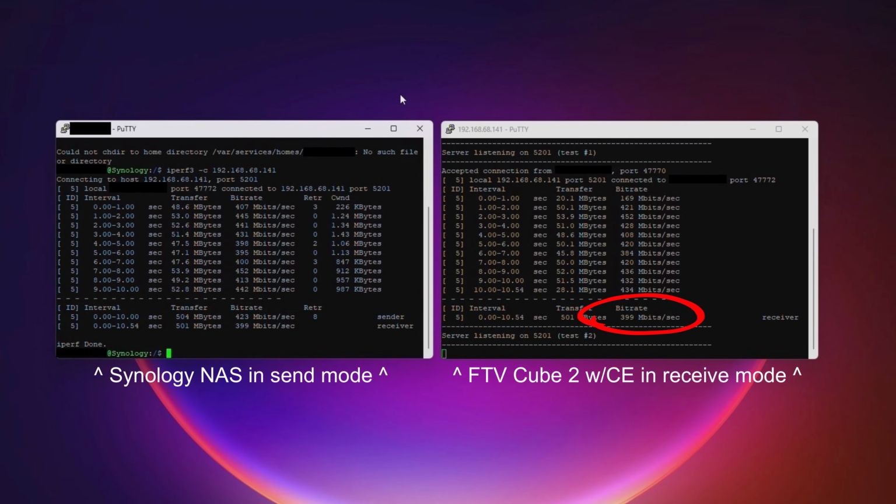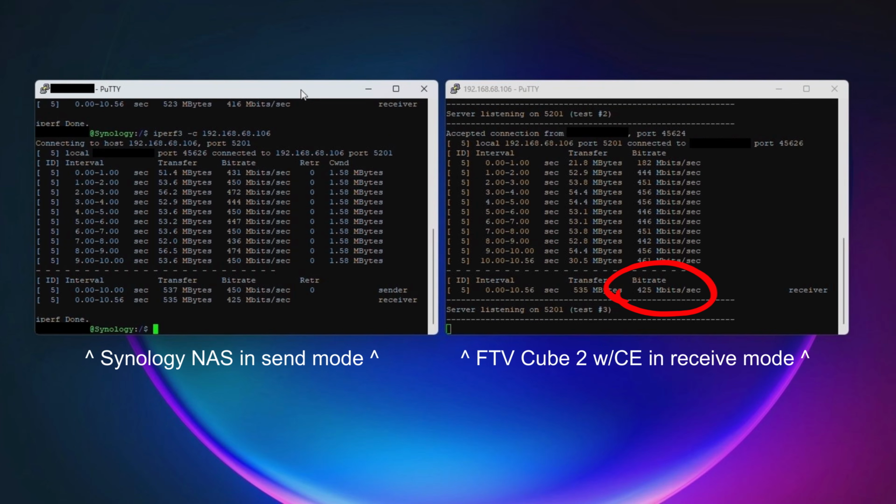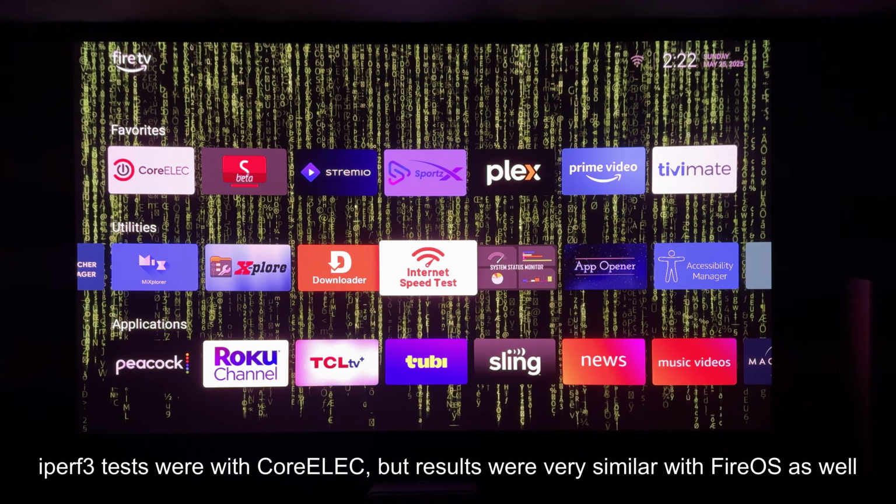Now, iPerf test results. So with wire, the best I could get was between 390 and 399 megabits per second, as you see here. Now, iPerf using Wi-Fi. So 416 to 428 megabits per second is the best I can get over Wi-Fi, and that's more than enough for any UHD rip and more, as you'll see in a minute. That's it for the FireOS Android side.